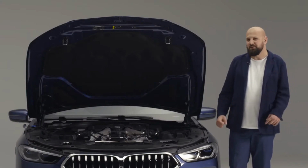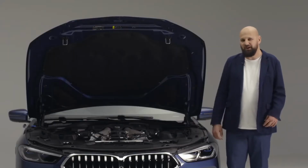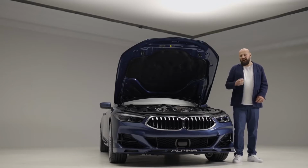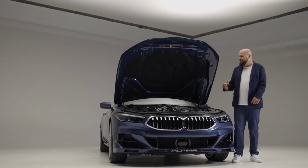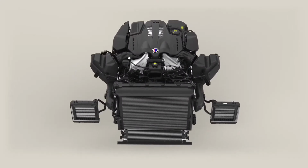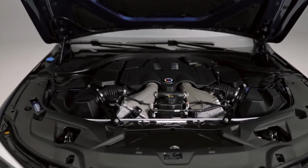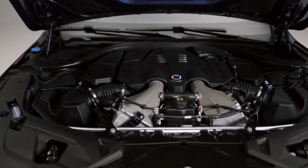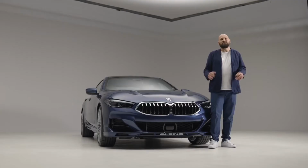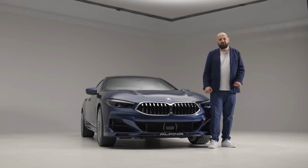To achieve the typical ALPINA power, almost no technical detail has been left untouched. There's way too many for me to talk about here. However, what's very apparent is the massive ALPINA cooling system. It's about 50% larger than the basic model. What you can see here are the two ALPINA-specific intercoolers, which provide optimal cooling in any situation for our twin turbo chargers. To transfer all this power onto the road, two components are extremely important.